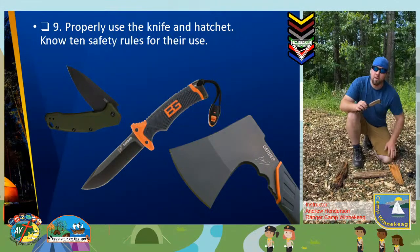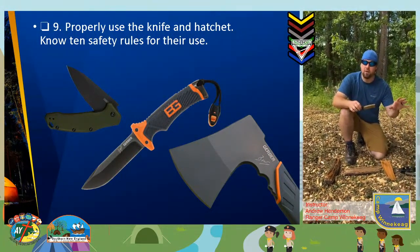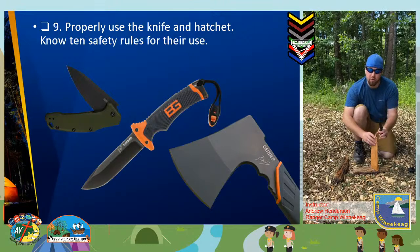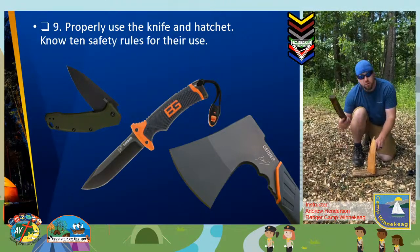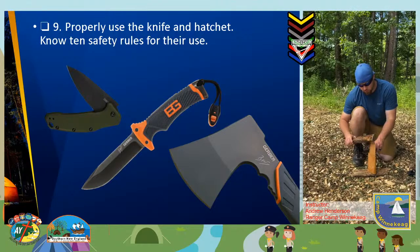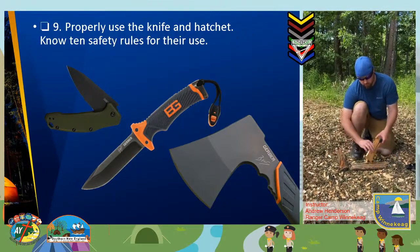With batoning, you want to make sure that it's thin stuff. You're not trying to chop logs with it. That's what a hatchet or an axe is for. But if you have thin pieces of wood, batoning can work with a knife. So you want to set your knife up, use another piece of wood. Rocks are going to damage the blade. You're not trying to damage your blade. So use another piece of wood to just slightly tap through that little piece of wood.